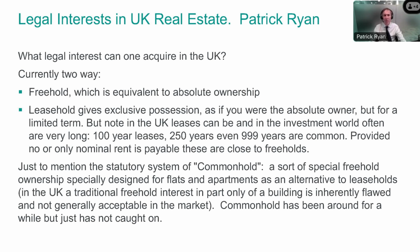I say limited period, but note in the UK, especially in the investment world, leases are often very long. So leases of 100 years, 250 years, even 999 years are very common. And provided the rent is either nil or only nominal, those interests are equivalent to freeholds.